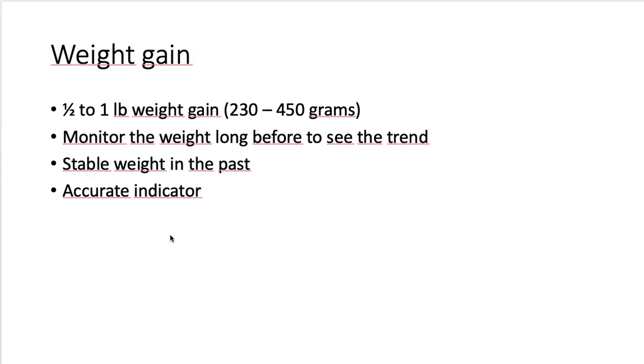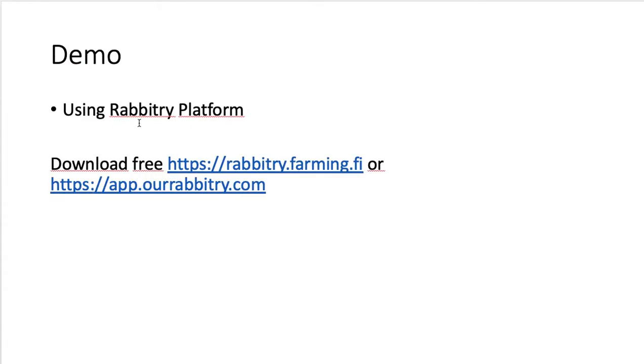Let's move to the demo, on how you can record the weight of your doe or other rabbits using our mobile application. This feature is currently available in the Android version, and in the future we are also planning to have it in the iOS version as well. If you haven't downloaded our app, you can use any of these two links to download it.